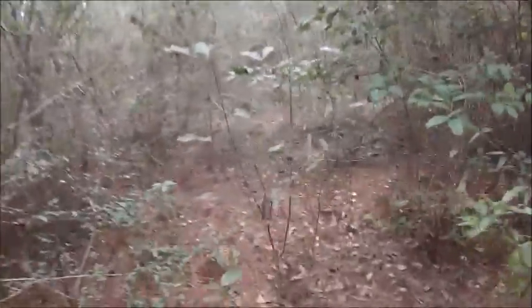Yep, this is it. That was my campsite. There's the fence. And there should be an old latrine up here. Yep, I know where I'm at. Definitely know where I'm at. I was like, where the hell is this at? Yep, that was an old, old, old campsite.